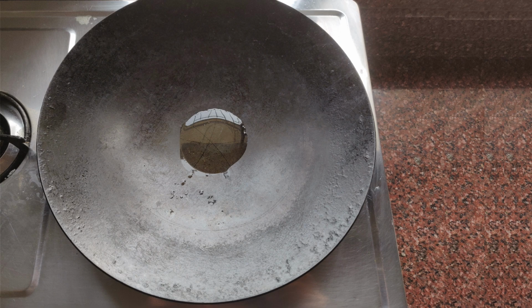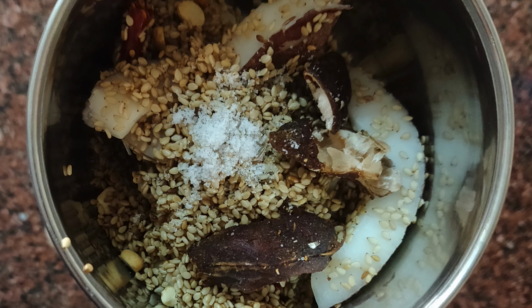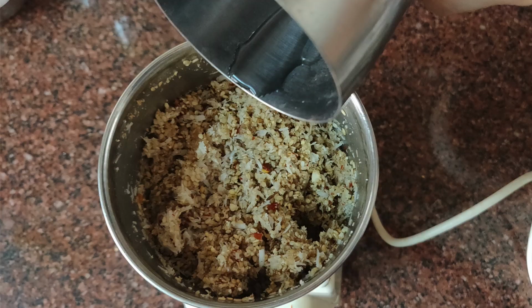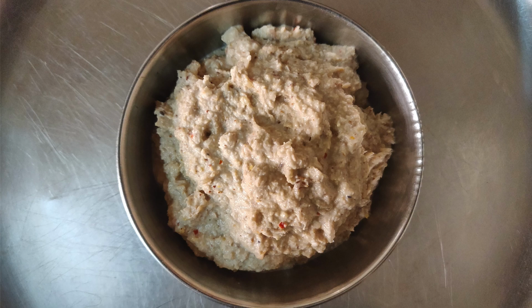Procedure: heat oil in a pan. Roast the sesame seeds, Bengal gram, garlic, coconut, red chilli and cumin seeds. Roast it for 2 minutes. After removing it from flame, add salt and tamarind. Grind all the ingredients. Add half cup of water to make a smooth paste. Sesame seed chutney is ready.